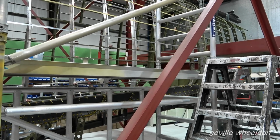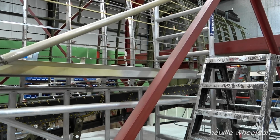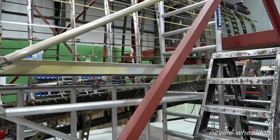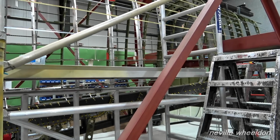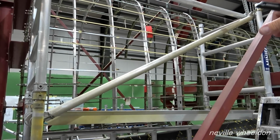It's coming on though, isn't it? Oh, you've got some stringers on the far side as well. Yeah, Phil's started doing that side, and I'm going to carry on doing this side. I'm just lining this one up, the one below the red flag, two below the red flag.